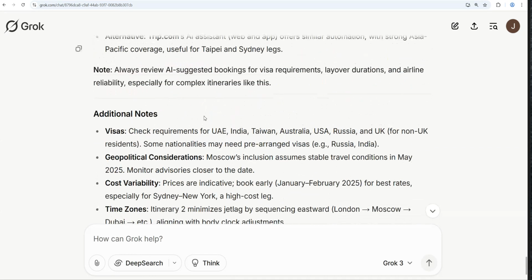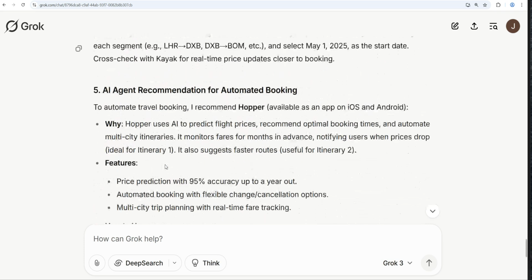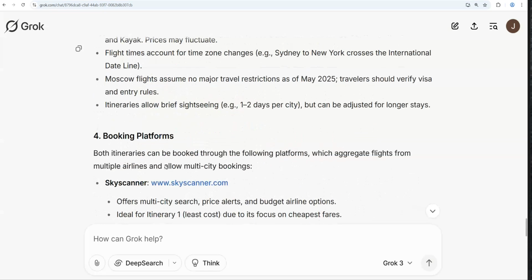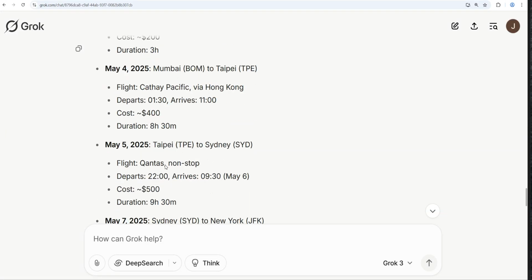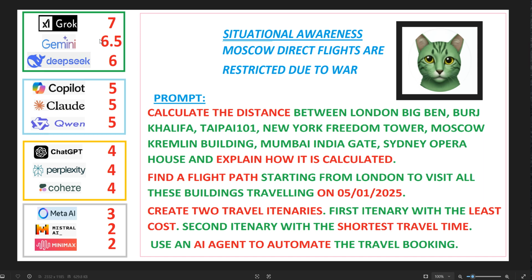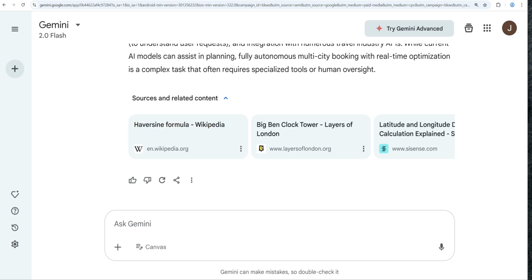So more or less we have some kind of a solution. It's more or less wholesome. We are not very happy that it's not able to clearly say that there are no direct flights between London to Moscow or New York to Moscow. However, overall, based on our criteria, we give it a 7 out of 10 for this. As you can see in our numbers, Grok came up with 7 out of 10. Let's take the next candidate that we had, which was Gemini.